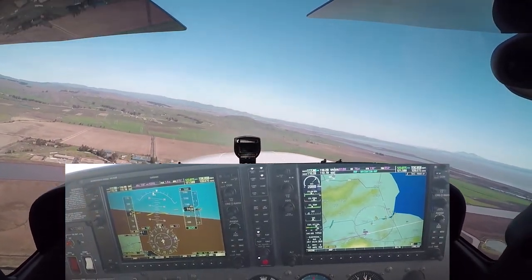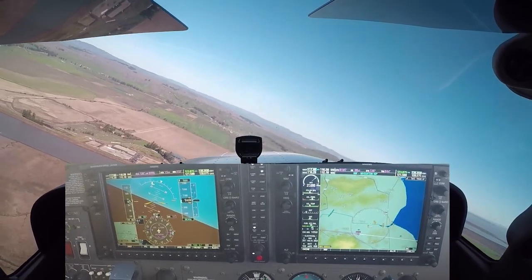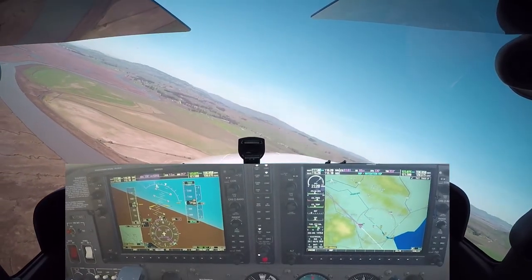So again, it's just the amount of aileron for this crosswind. What you had last time was so small, it was perfect for you to deal with, but you're just over-controlling too much.